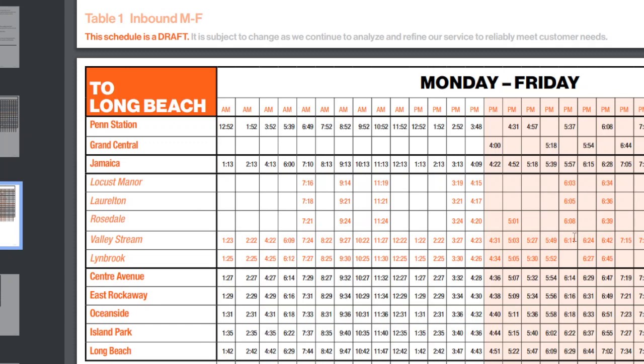Yes, actually, a few of these trains do skip Lynbrook. There are a couple of rush hour trains that do wind up skipping Lynbrook, though. Here's one from Penn that does. Most of them will stop there, but there are a few that don't. So there are a few expresses like this.